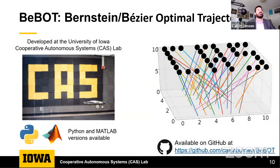So I, along with the other members of the University of Iowa Cooperative Autonomous Systems Lab, have developed the BeBOT library, or Bernstein-Bezier Optimal Trajectories. Now, this library is available in both the Python and MATLAB programming languages, and you can find more information about that on GitHub at the link shown in the bottom right-hand corner. So let's go over a couple examples of what we can do with BeBOT.